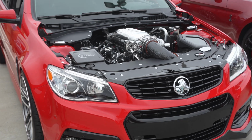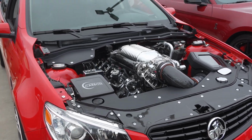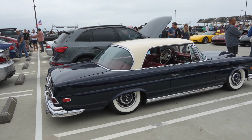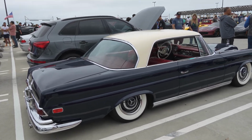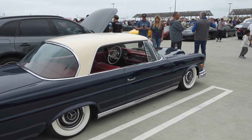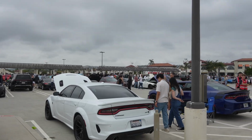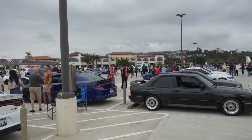Check out this Holden. This is pretty cool. He took out the entire hood, supercharged I'd assume. And look at this old Mercedes 250 SE. It's literally clapped. It's so nice and it's really clean, especially the interior. Wow. So I think I covered most of the cars here in this car meet.